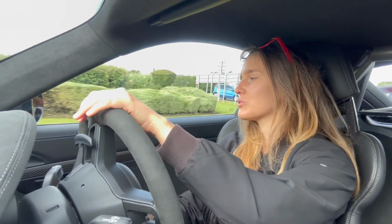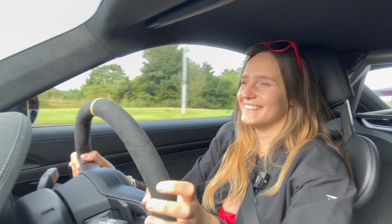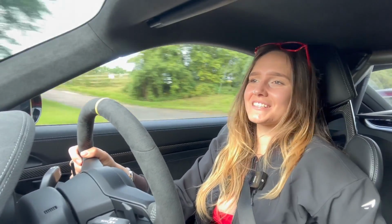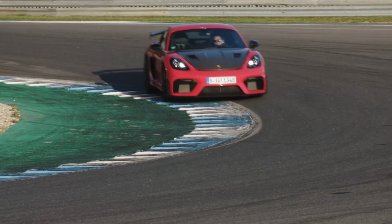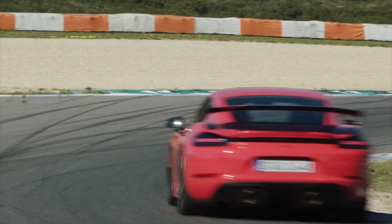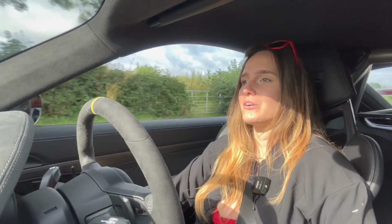Obviously, roundabouts and some country roads, you can feel the handling. But you're never ever going to be pushing it at 100% of you, well, hopefully of you, or the car, without taking it to a racetrack. It's what it's been built for, it's what it's designed for. It literally is a race car for the roads.